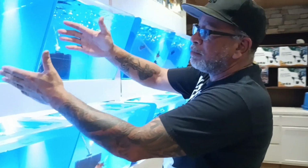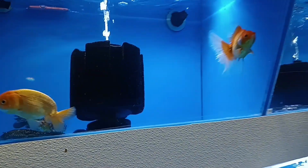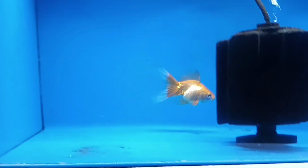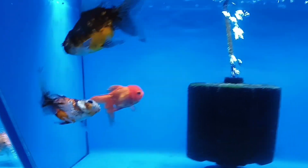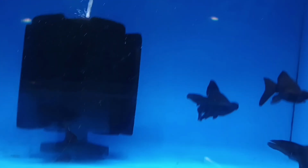And yes, over here, they even got goldfish. I don't know too much about the names and everything, but look how amazing, how beautiful they look. Especially when they're black. Look at these guys here. Look how amazing they look.